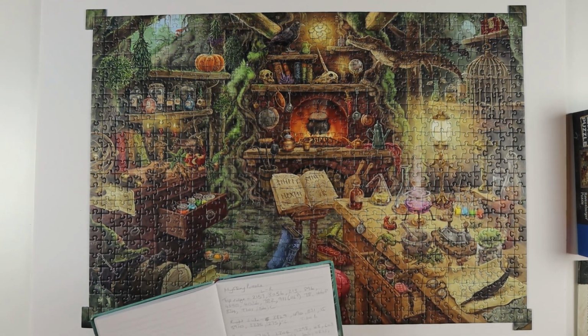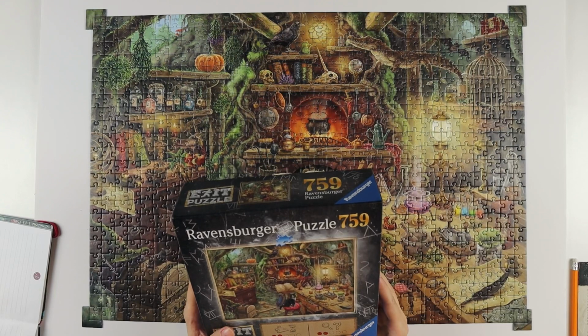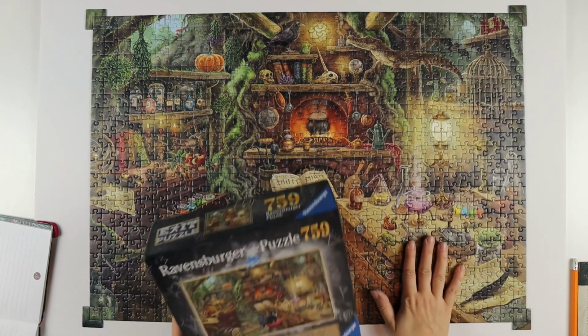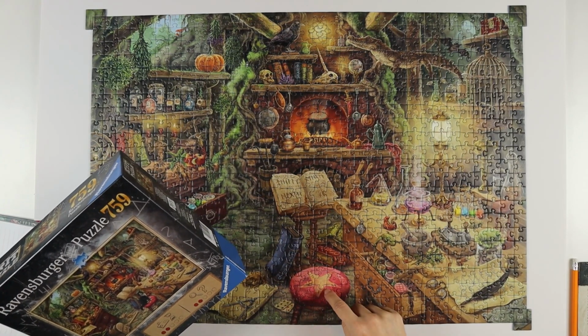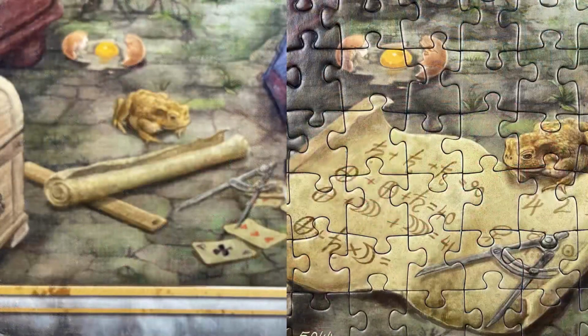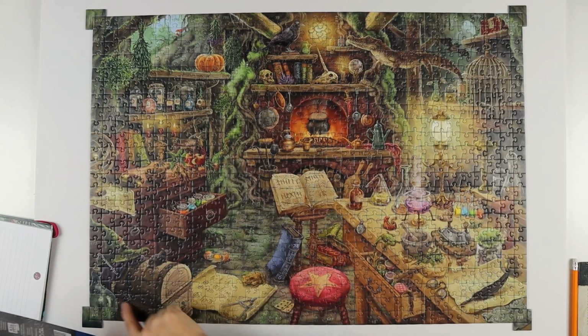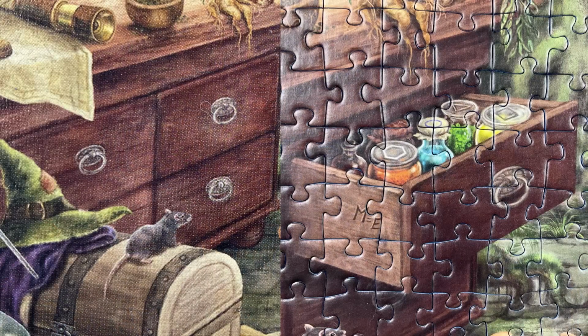So first of all, I just want to look at the differences between the box picture and the puzzle itself. Firstly, the biggest thing I've noticed is that the cat is now gone. In the box puzzle, there's a cat sitting on this stool and it's now not there. Some of these playing cards on the floor have been scattered, and this parchment here is now unrolled. Frog's moved a little bit. This appears to be the same. We've got an open drawer here, whereas they're all closed here.